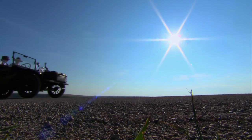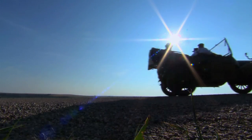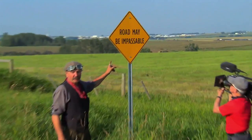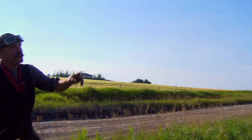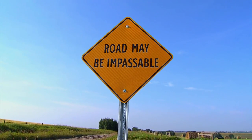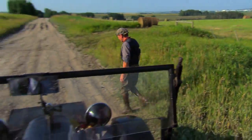Speaking of mischief and fun, more is in store after Airdrie, when the gang spies a sign reading, Impassable Road. This is what we want. This is gonna be good. Where is Impassable? I've never been there before. No, we haven't. Let's see how impassable it is. Yeah. I wonder if they got a saloon there.